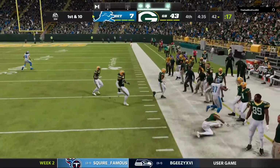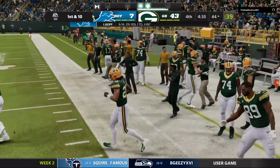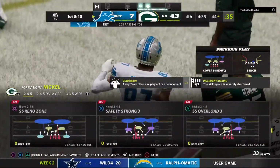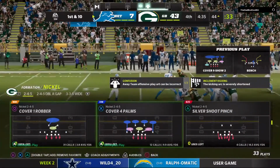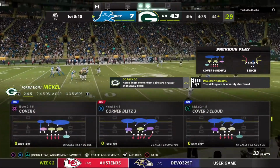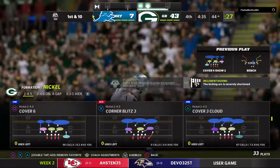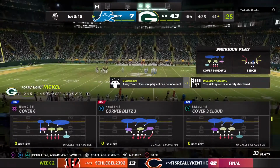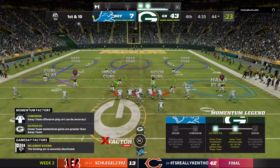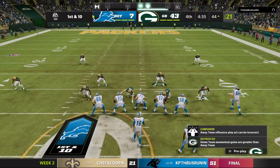Now a throw here, hold in. And he gets us to the other side of midfield across the 45 before going out. 15 more yards there, and quickly another 1st down. Back-to-back good plays have them on the move on 1st down.